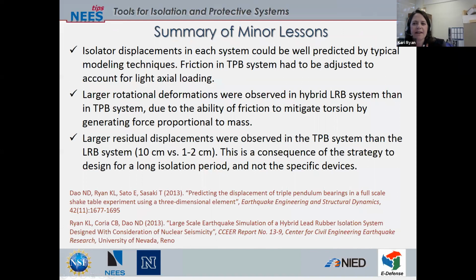I'll summarize some of the other minor lessons before moving on to some other things. The isolator displacements in each system could be well predicted by typical modeling techniques. We had our pre-test predictions, and in the lead rubber hybrid system, we were able to nail this and predict the displacement demands very well prior to the test. We didn't do as well in the triple pendulum system. We were expecting a peak displacement demand of around 1 meter, which I mentioned. We only got a maximum of 70 centimeters, and that left us scratching our heads.